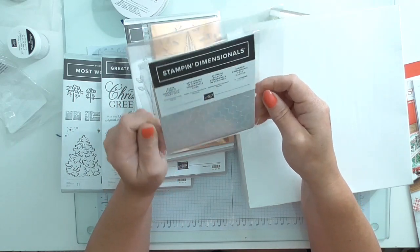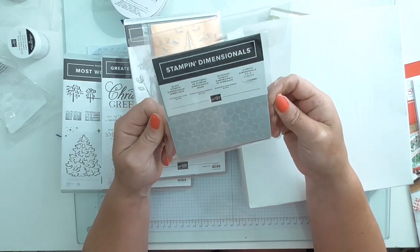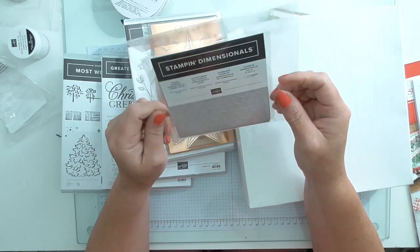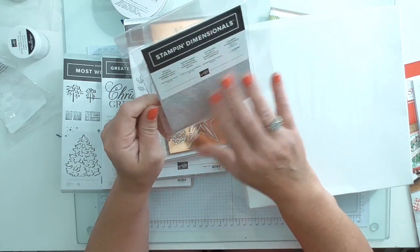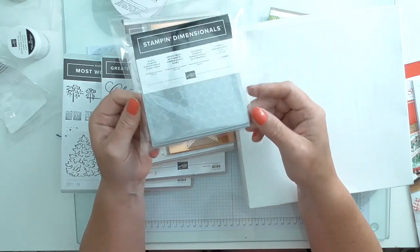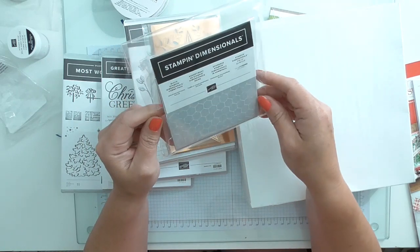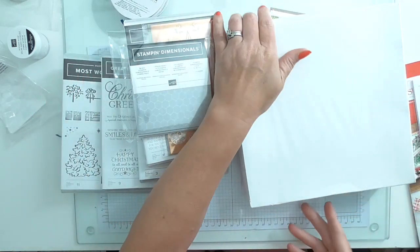These are some new dimensionals that are going to be available, and these are black. So if you're doing your Halloween crafting, or you're using black card, often you can see the white dimensionals underneath, and it's just one of those things that can kind of bug you. So here we've got black ones, so that's something different.